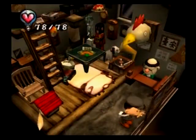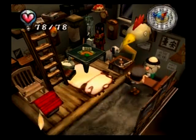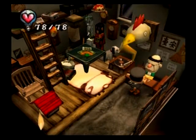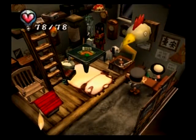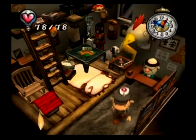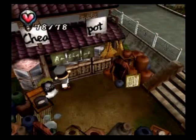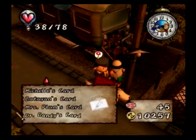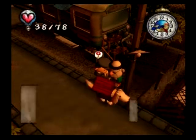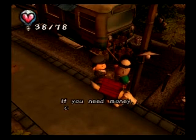Also, we forgot Mr. Cheapot's in there, so we're gonna do a commentary without the commentary, okay? We're just gonna make something up. Oh, and then we go to Cheapot's. Let's give him the card. Ooh, wonder what he says about himself. I'm sure it'll be something like he likes to collect things that people throw away, and then he sells them for profit. I mean, who can blame him, if you can just sell trash for a lot of money. He's got a good thing going. Alright, cool.